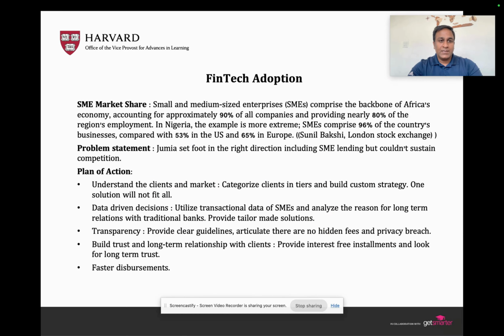I'll start with the SME market share. If you look at the stats here, 90% of all companies are SMEs in Africa, and the staggering number in Nigeria is 96%. If you compare that with the US or Europe, it is 53 and 65% in those continents. Nigeria has a huge advantage in tapping the SME market, given its 96% share. So Jumia has started in this direction, but couldn't sustain against the competition.